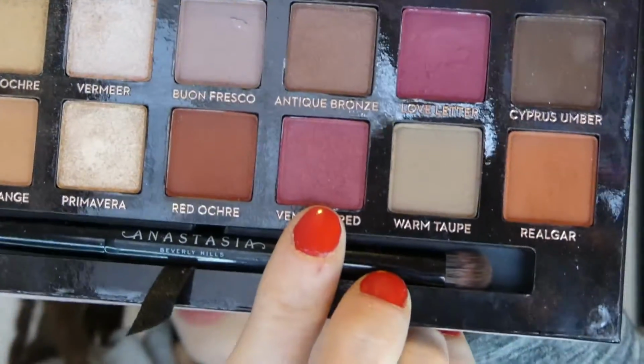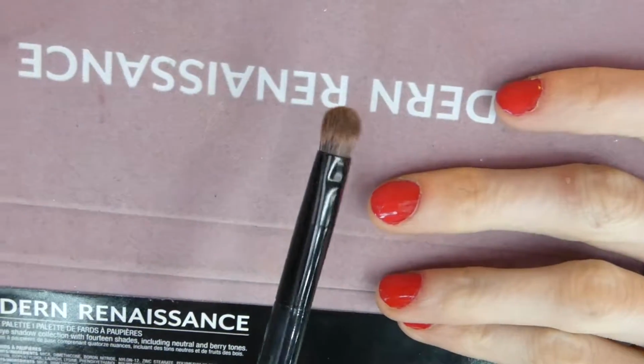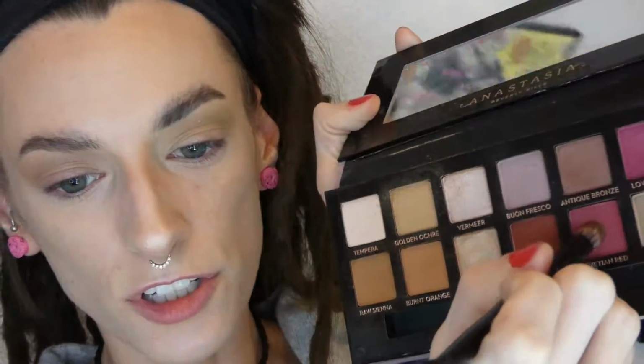So yeah, not happy about the snow, but going to be dealing with that in just a little bit, getting ready for work. So we've got that Golden Ochre shade on there. Now I want to go ahead and build up my outer crease. So I'm going to drop into this shade Venetian Red. And I'm actually just going to use the Anastasia brush that comes with the palette, just the short, dense side. Just pop into this shade.